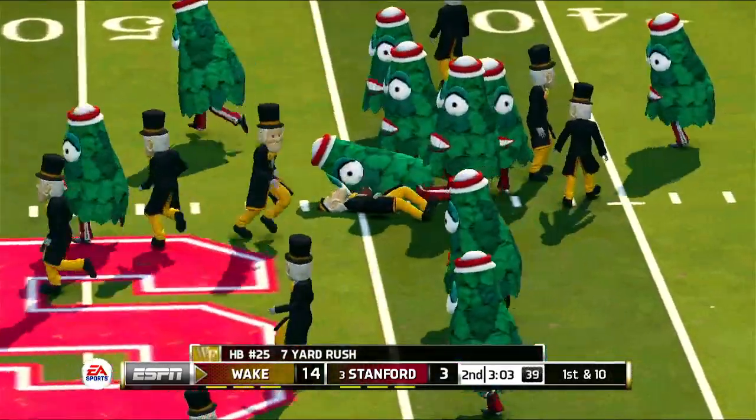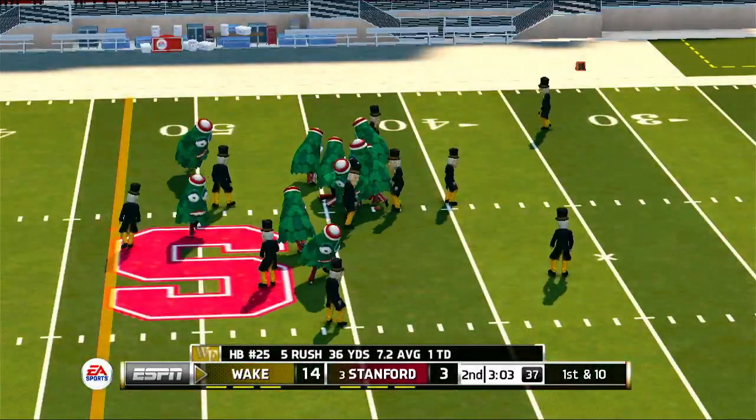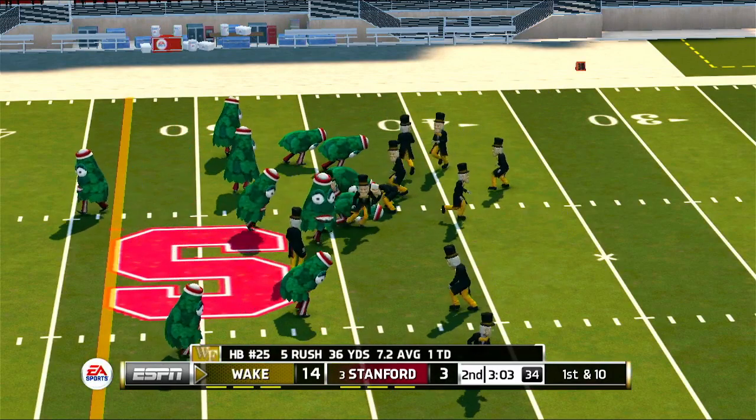And they get nice yardage on that run. That's a gain of seven. That makes it first and ten.